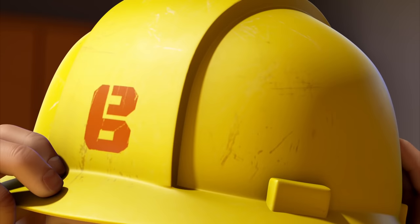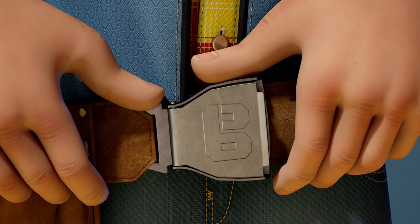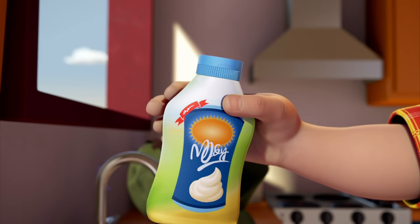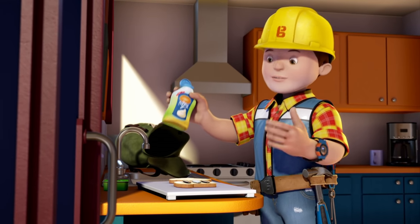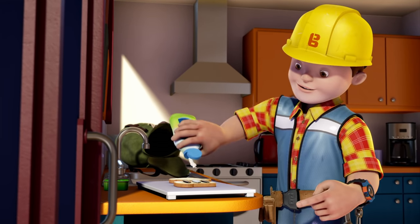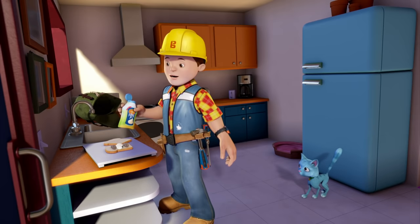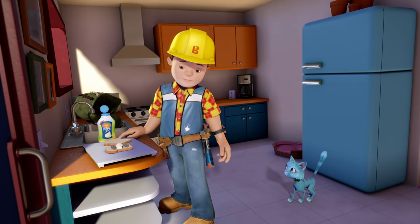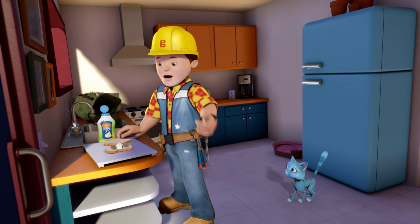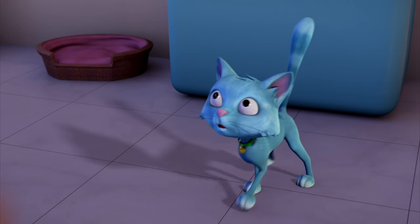Hard hat? Check. Tool belt? Check. Mayonnaise? Check. Can I fix lunch? Yes, I can! Wendy and Leo don't know how lucky they are today, Pilchard. I'm making them a surprise. Sardine sandwiches a la Bob!